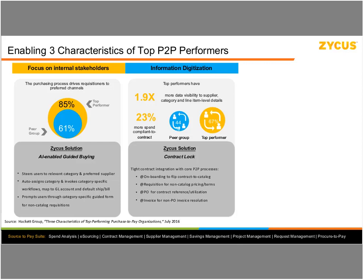So being able to, for instance, flip a contract directly into a catalog or to create a requisition for non-catalog items from a pre-configured category-specific form that then references at the PO generation level the contract information, so that doesn't have to be repeated, doesn't end up with a mismatch on the back end when you go to approve the invoice and do a three-way match and really complete that full cycle.